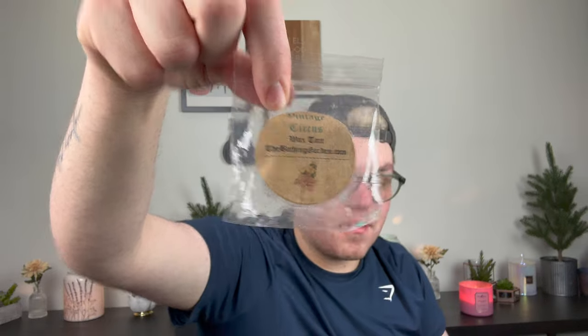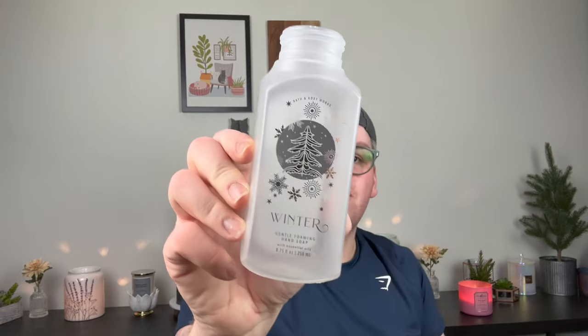Vintage Circus from the Bathing Garden. I also do not remember this at all. I finished a Car Bar from Scentsy in Snowberry. I like this. It does have a weird undertone to it, though, that I'm not super crazy about. I finished a hand soap in Winter.